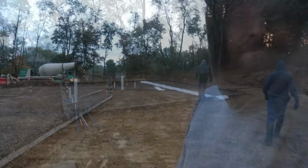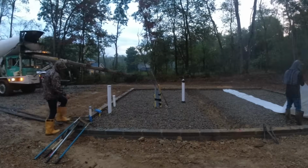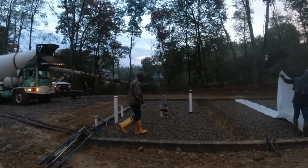I'll check back in. The rain has let up to a light sprinkle, so we're gonna go ahead and get plastic spread, rods in, and start pouring. Enjoy.